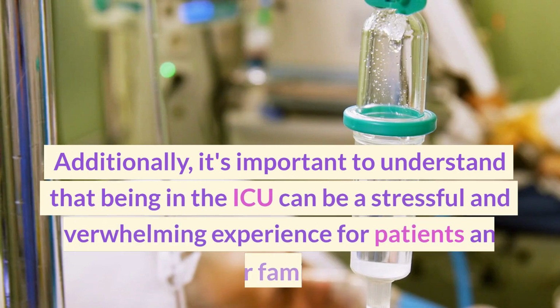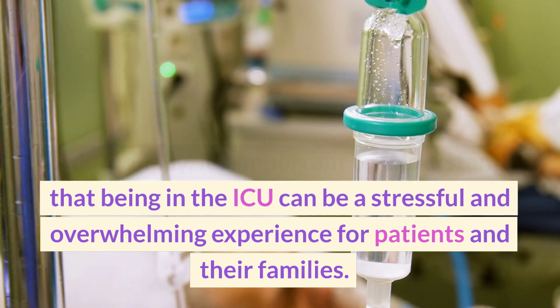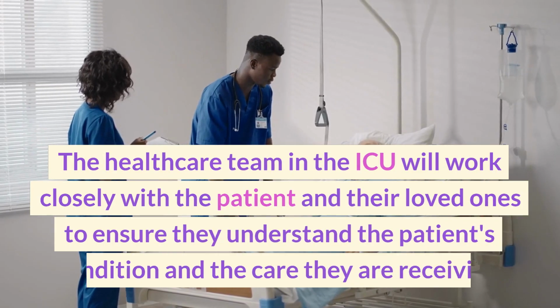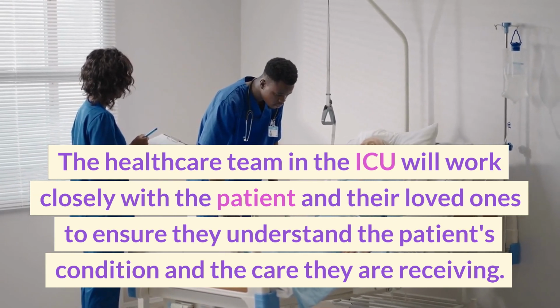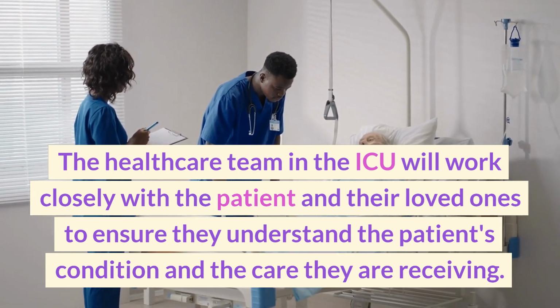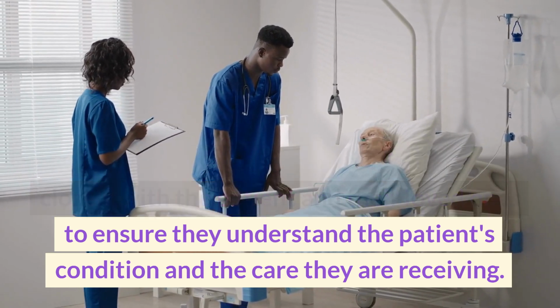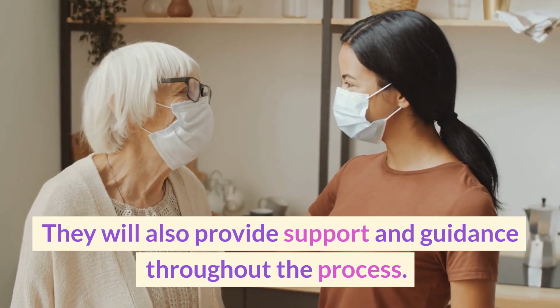Additionally, it's important to understand that being in the ICU can be a stressful and overwhelming experience for patients and their families. The healthcare team in the ICU will work closely with the patient and their loved ones to ensure they understand the patient's condition and the care they are receiving. They will also provide support and guidance throughout the process.